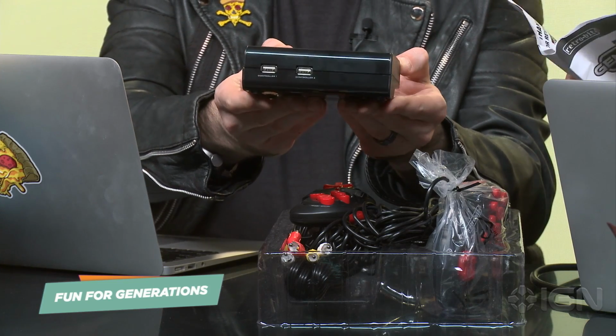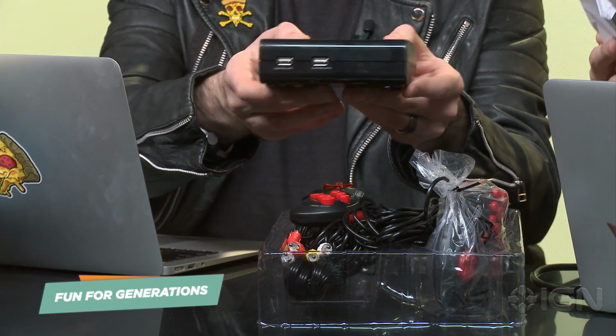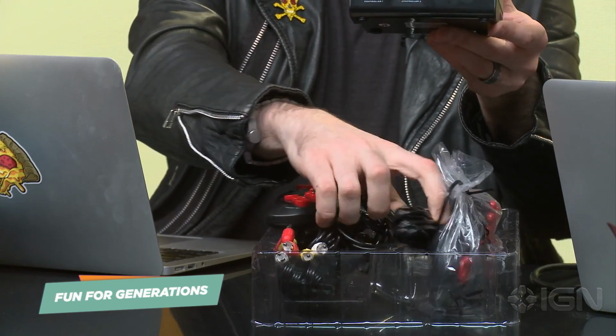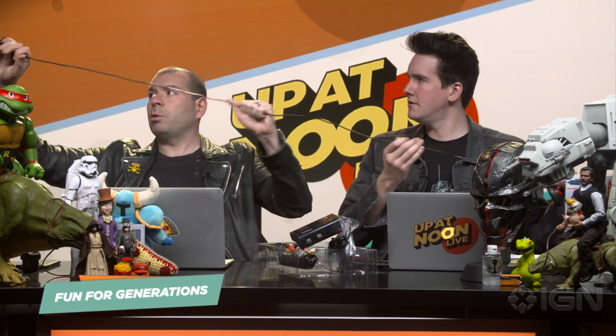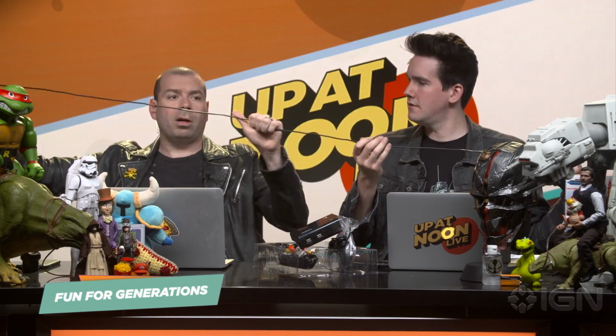Let's take a look at the console itself. So 2 USB ports on the front. We tested out the length of these controllers. I want to point out the NES Mini has controllers that are 2.5 feet long. These are about 2 or 3 times that. So is that USB? Yes. So presumably it could also work with a PC? Yeah, so you can. And that's the other thing. It's not proprietary like the NES Mini. Not to keep comparing it, but I think we should.